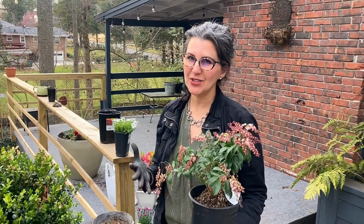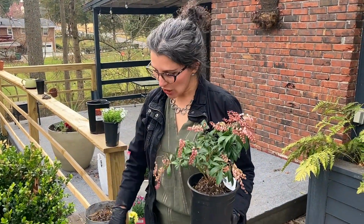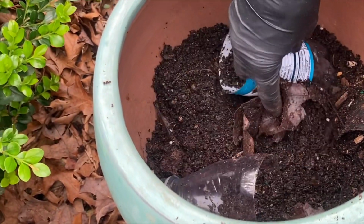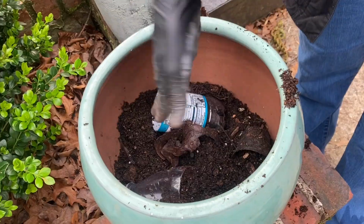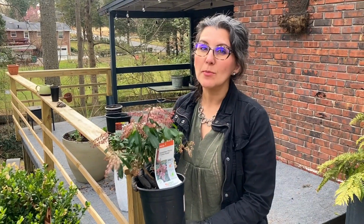To keep your planters from being overly heavy and to promote good drainage in your potted plants, you can put some soil, and halfway through you drop some plastics or aluminum cans, and then you put your plant in and some more soil, and that will be a really good way to make things lighter and more porous.